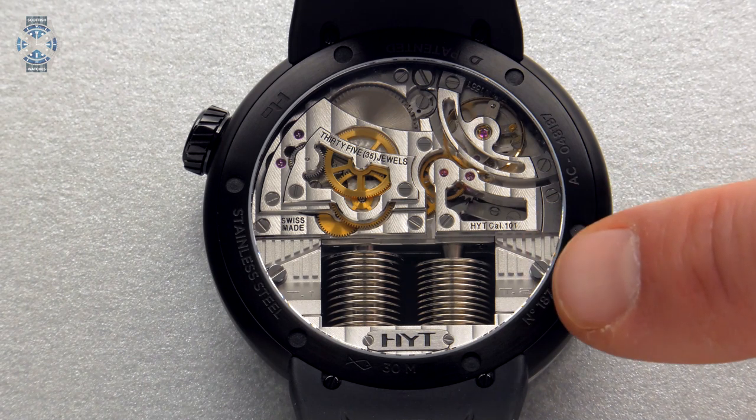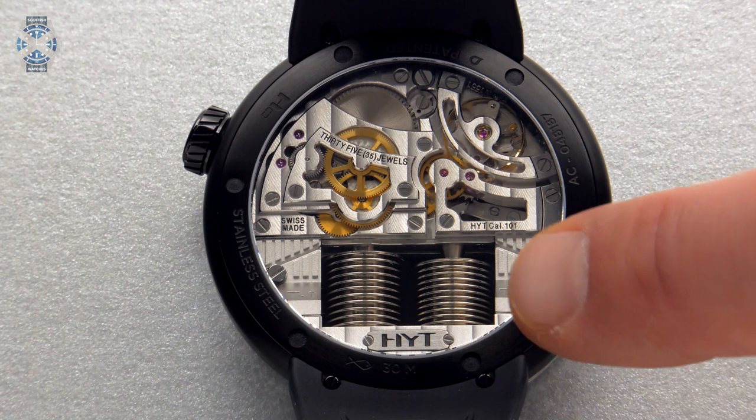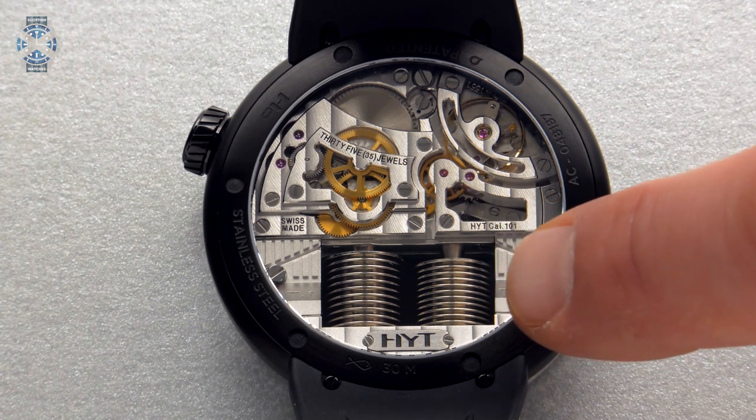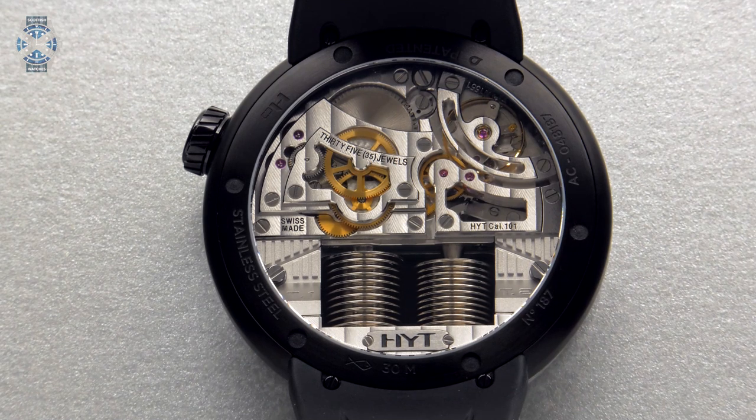Now, the reservoirs are made in America and they are supplied by NASA because they need to have some special characteristics. So hold on a minute, right? Omega like to talk about moon watches and space and stuff like that. I don't think they've actually got any NASA tech inside, and this does. Wow. Right. Okay. Carry on.